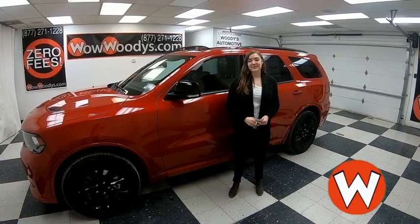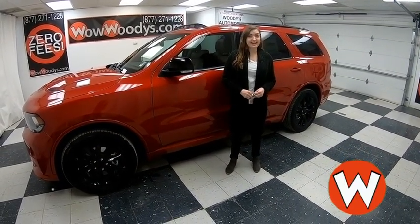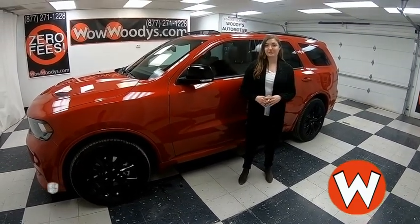Hey everyone, if you're looking for an amazing SUV that has rear entertainment, heated and cooled seats, and a HEMI engine, then check out this brand new 2018 Dodge Durango.